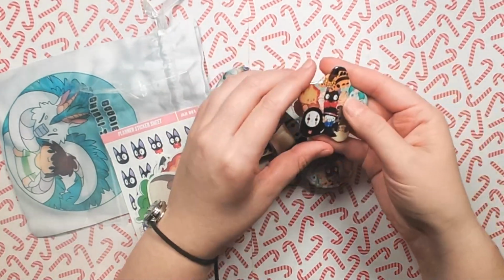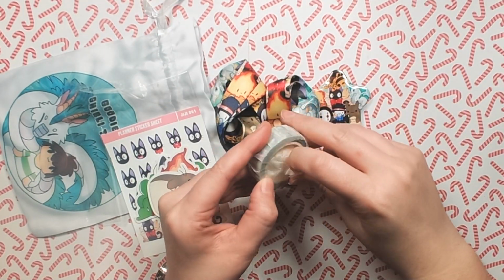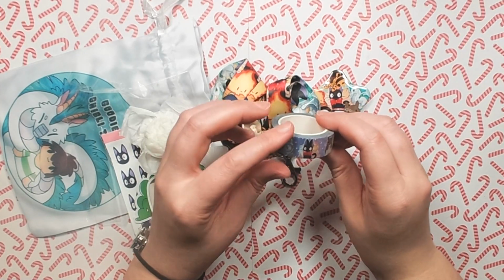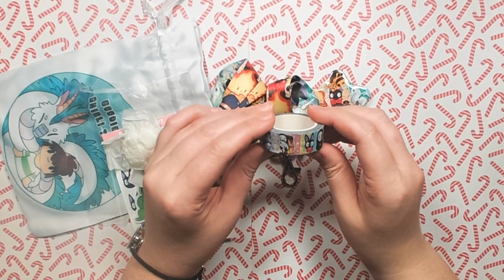Oh, there's more. I got a pin. And then we got some washi tape. I know what this is. Oh gosh. Okay, we are doing a Studio Ghibli page for sure.